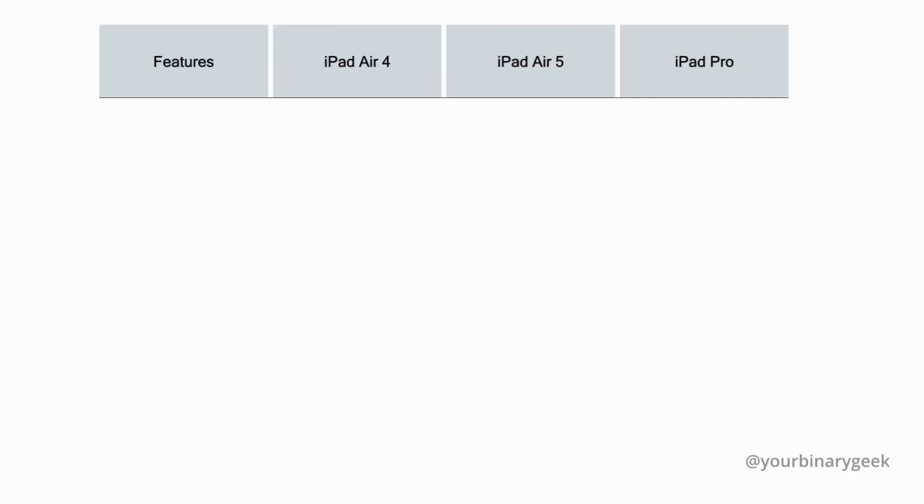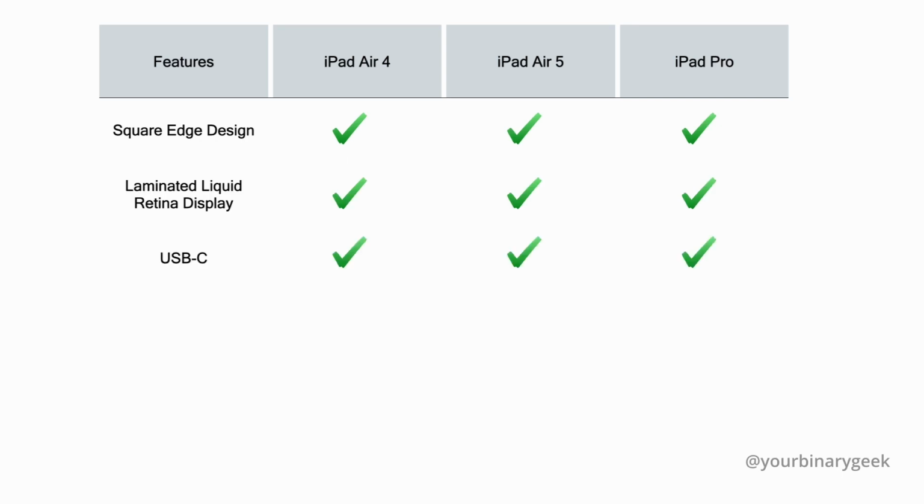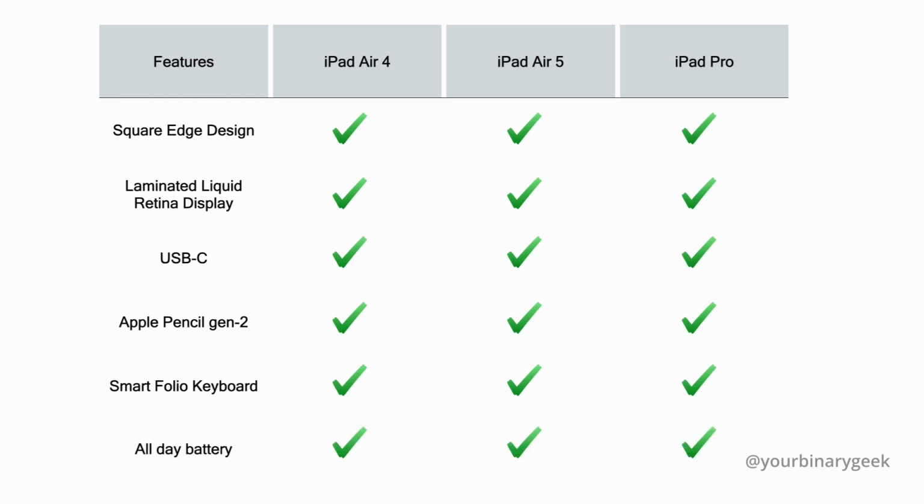So we can directly get into the comparison of 3 iPads: iPad Air 4, iPad Air 5 and iPad Pro. Speaking of the common features, all 3 iPads have the same design: laminated Liquid Retina display, USB-C port, Apple Pencil Gen 2 support, smart keyboard support and the same all-day battery.